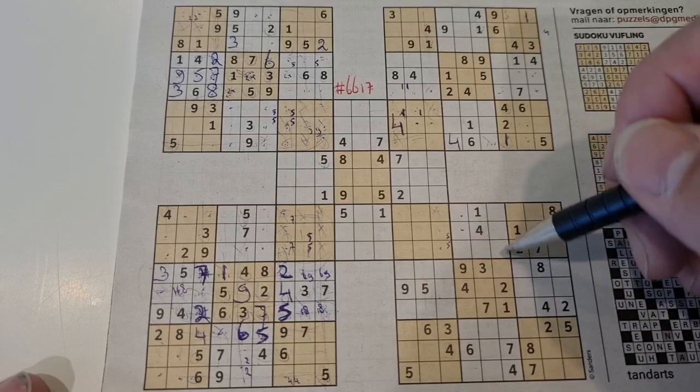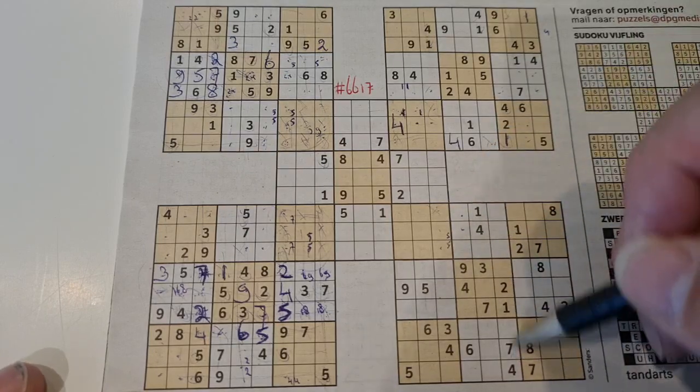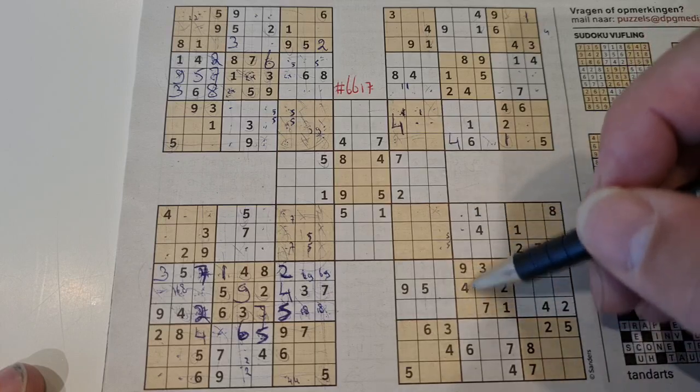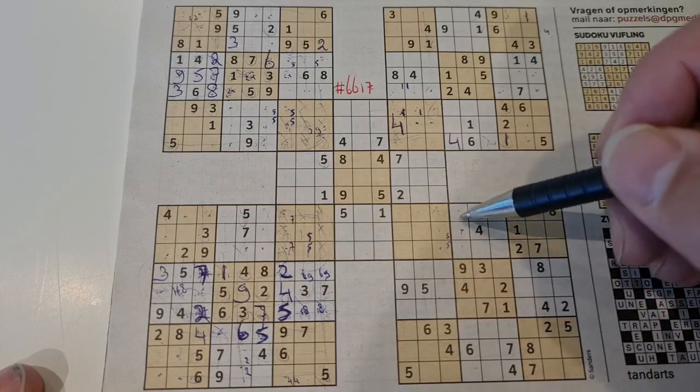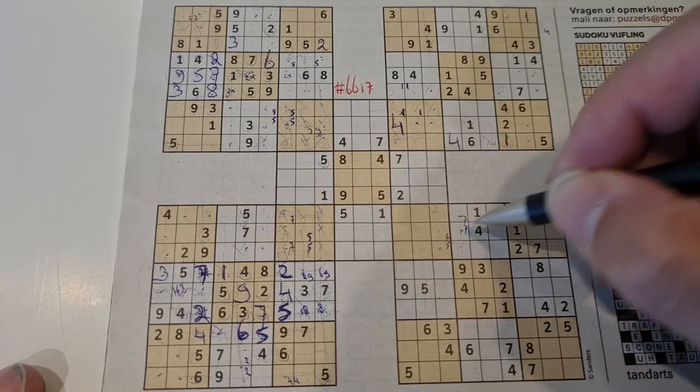Seven. We have a pair. Seven in this column, seven in the middle column. So in the column next, there are only three places left for the seven, to be here, here, or there. You see a seven in this row? No seven there. So the seven could be here, could be there.